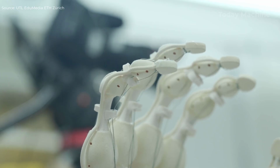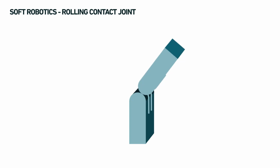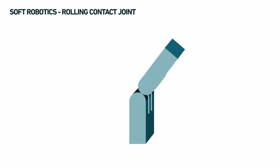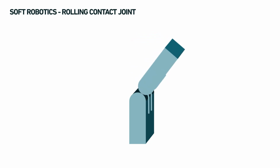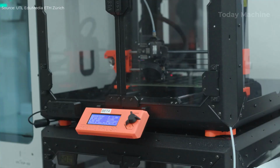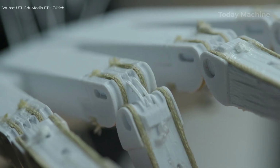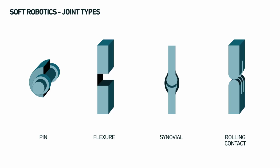The rolling contact joint is another joint mechanism that mimics the behavior of synovial joints by allowing two bones to roll against each other. This design reduces friction and enables broad motion, with ligaments, similar to strings, attaching the bones in a crosswise manner. These joint mechanisms form the foundation of the robotic hand's mobility, combining simplicity and elasticity to create harmonious movement.